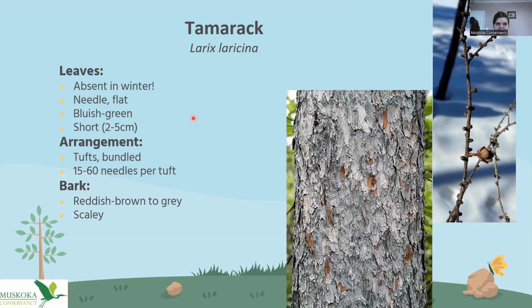They are bundled like a pine, but they are more so considered as tufts. So they have numerous, 15 to 60, you won't be counting how many leaves are in these bundles coming out of a tuft. So it does have a very different appearance than our pines. And in terms of the bark, it's quite a grayish brown bark with more of a chocolatey brown underbark if it does start peeling off, and it's considered scaly as well. And this is our Larix laricina.